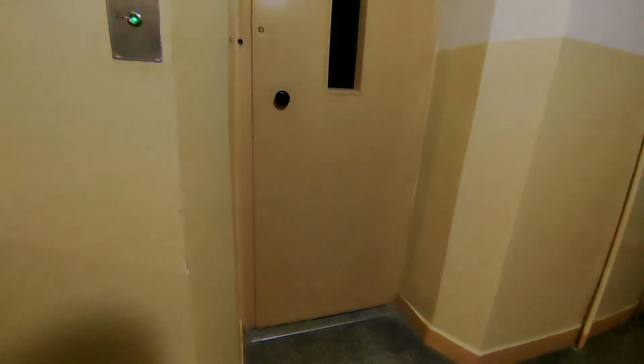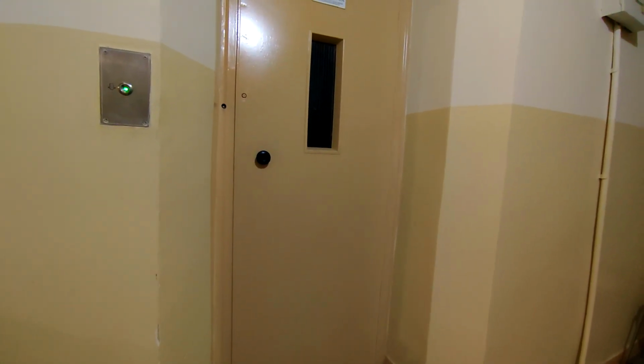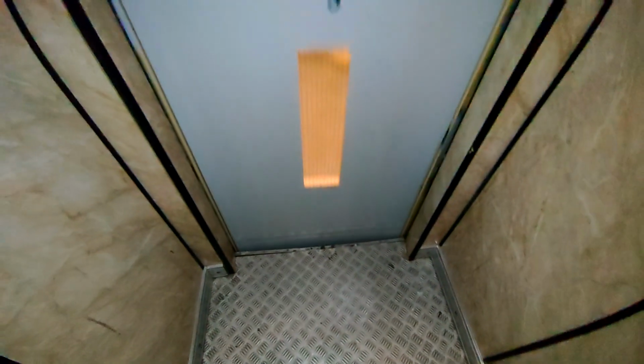And now let's take a look at the old ZR EMB lift, which despite being old is actually faster than the new lift. This is a much better lift and is inner doorless. Let's ride it. It's faster.